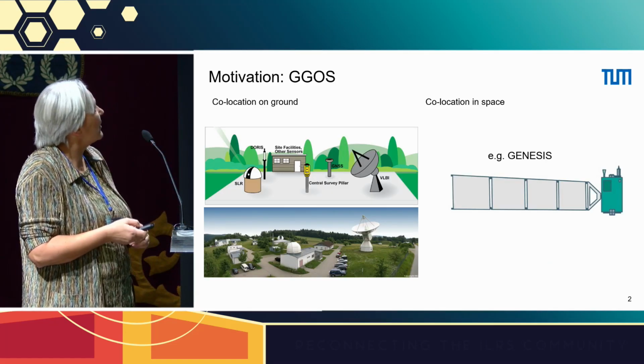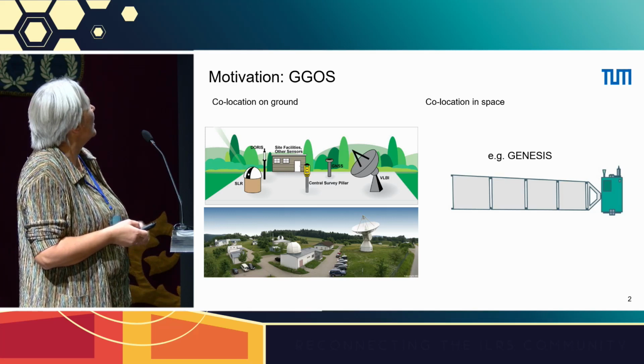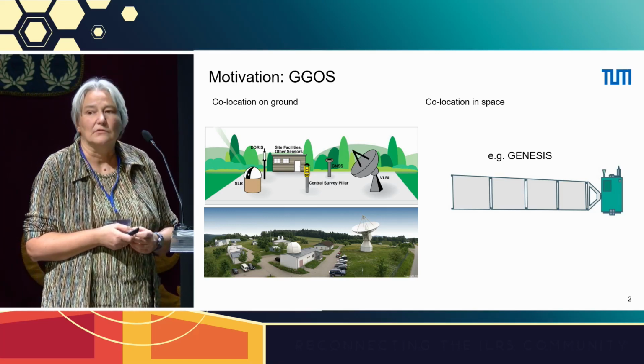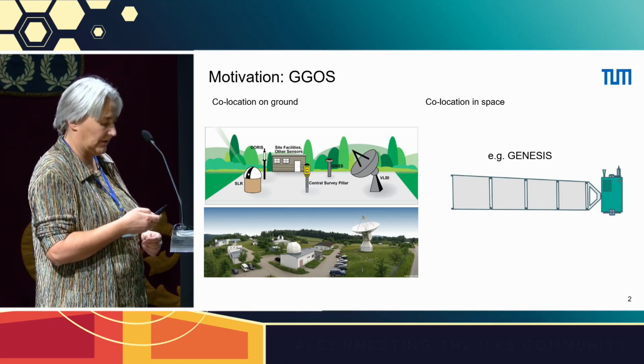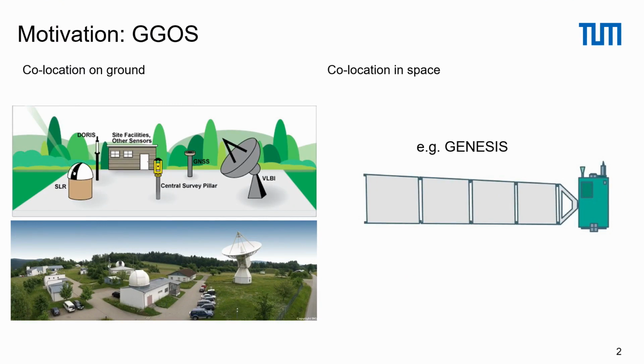The motivation is from GGOS, so we want to have this collocation on ground of different techniques, for instance here in Wettzell, even if it's an old picture. But we also want to have the collocation in space. Genesis is one of the missions which was proposed, but we also think about others, so in GNSS itself, for instance, so that we get more measurement techniques collocated in space.